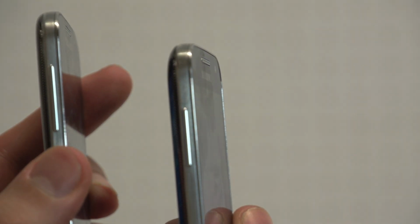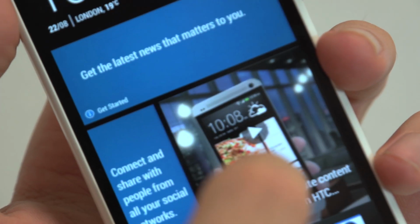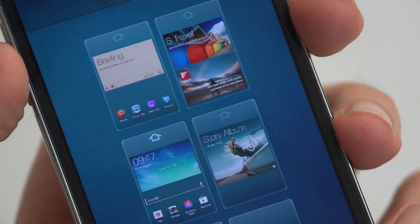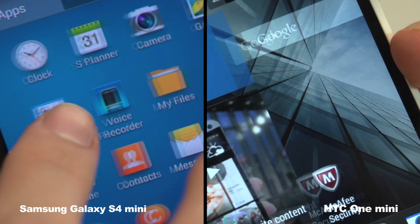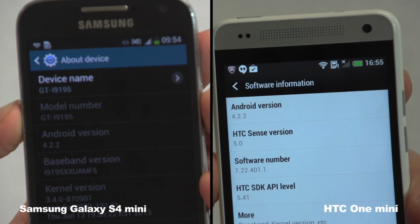removable back. As for the screen, HTC beats out Samsung yet again with the inclusion of a 720p Super LCD too. The S4 Mini meanwhile has a QHD Super AMOLED panel. While punchier, the One Mini beats it when it comes to resolution, brightness, color balance and general legibility.